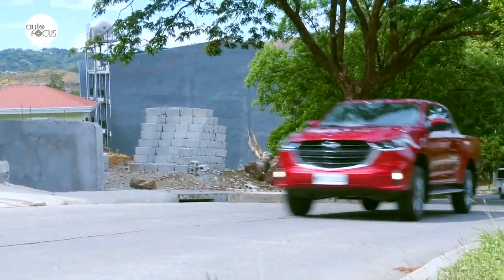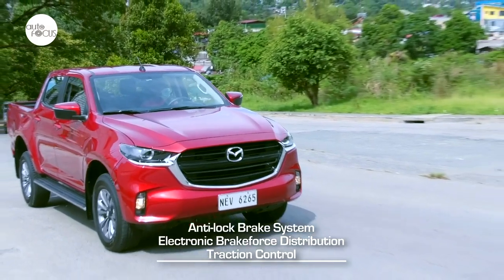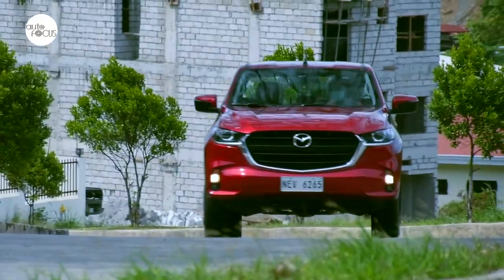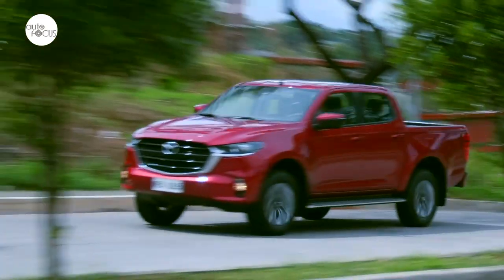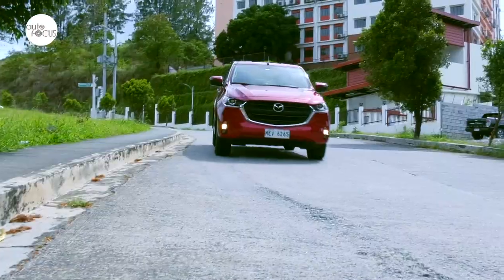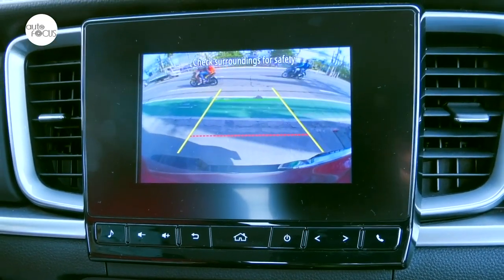The Mazda BT-50 3L 4x4 is equipped with anti-lock brake system, electronic stability control with traction control, hill descent control, hill launch assist, and the Mazda Active Safety technology that includes lane departure warning, autonomous emergency braking, blind spot monitoring, automatic high beam control, and forward collision warning. Rear sensors and reverse cameras help make parking the BT-50 easier.